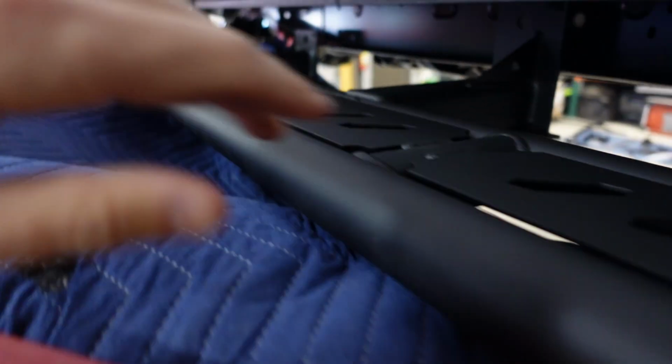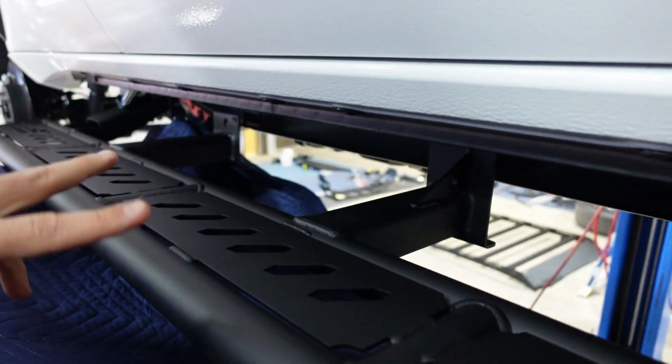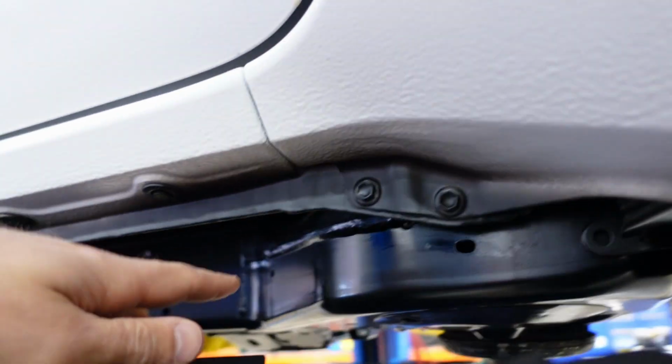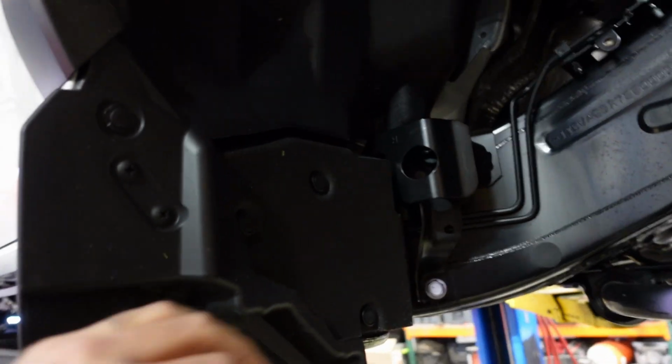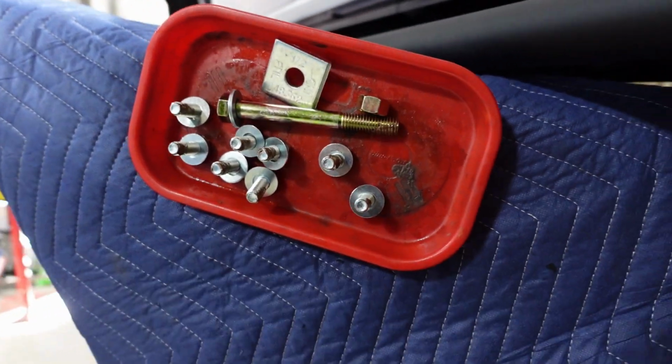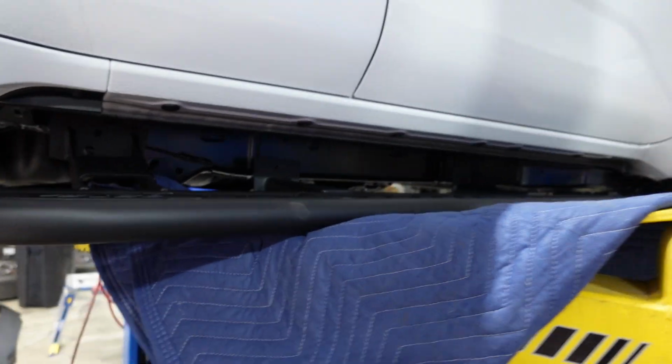4 mounting locations. Got the one in the rear, the 2 mains, and then this one right here that actually bolts on to the cab mount back here, which is super unique because of how big this thing is. But it still has the detachable point up front. So, got all of our hardware here, magnetized and ready to go. And I'm gonna help Cole slap this guy on.